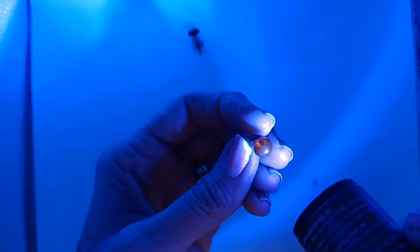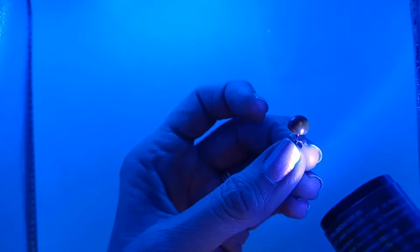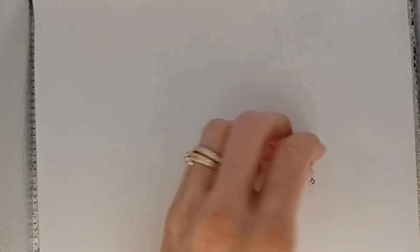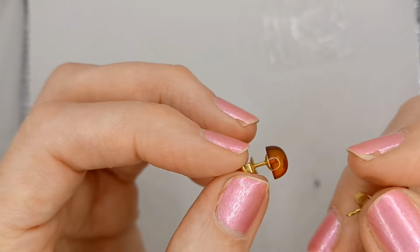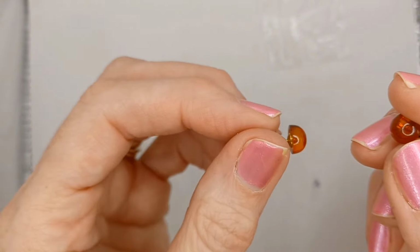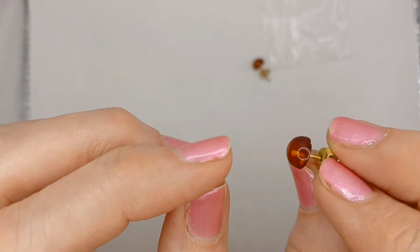This has that sort of milky fluoresce, but I don't see the inclusions and things that you would expect to see in amber. It sort of fluoresces the way amber would, but there are plastics that will also fluoresce that way. Let's look closer. You'll see little insect wings and things like that also in amber. And I don't see any of those.